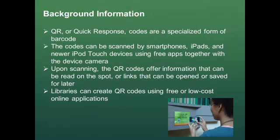When scanned, the QR codes open up information for immediate viewing on your device or savable links that take you to a website. QR codes are an appealing technology for libraries because they are easy to use and interactive, as well as easy and low cost, or even free to create.